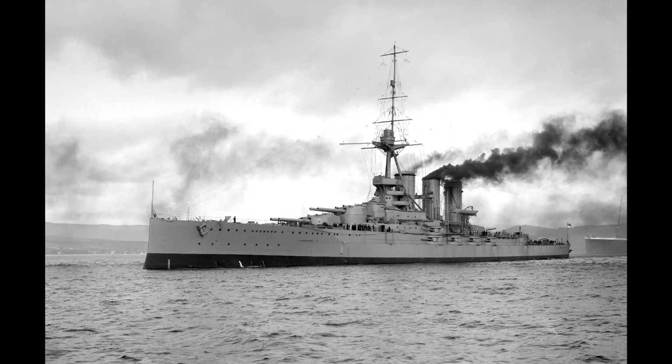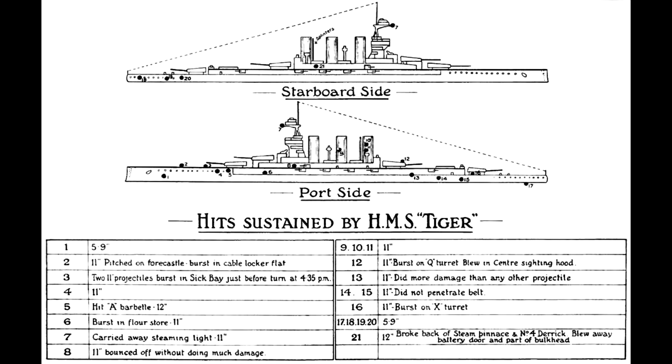But where something can be said without doing days and days of research on every single hit is a pair of 11-inch shell hits on her 9-inch belt armour, which came between the two aft turrets. Now, depending on the precise timing of when these hits occurred, they should either have passed straight through the armour or been just at the edge of penetration if you use paper figures. But neither of those shells managed to get through, or actually even come close to getting through.